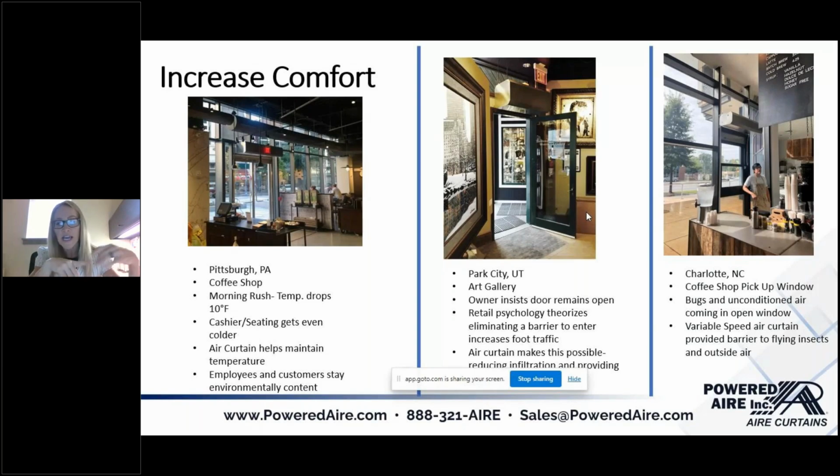They left it running all the time. It provided supplemental heat for the winter months. Also in the summertime, it kept their AC in and kept insects out.